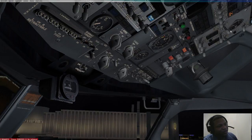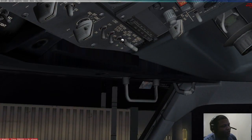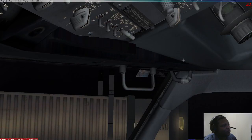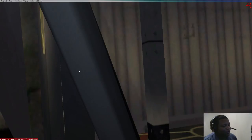So right now we have those on. They're set to auto, so we're going to leave those on for now. And our beacon light is already on, so we'll leave that on. Let's see, position lights are steady, logo lights are on. So we'll go ahead and get them to pull the gate.